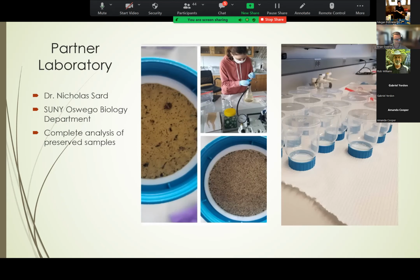And our partner lab of Dr. Nicholas Sard at SUNY Oswego is doing that analysis and the qPCR of all of our samples. And yeah, the entire process is completed there, and we deliver the preserved samples to them. So I'd like to thank him for that partnership also.